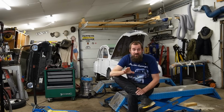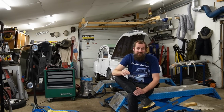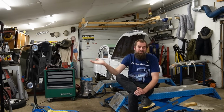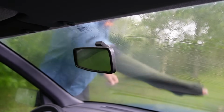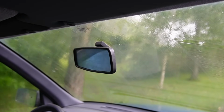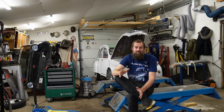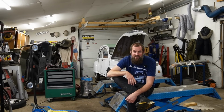And I started driving, only to find out a couple of meters down the road that the wiper blade was completely missing. So it wasn't really wiping anything, it was just smearing the water all over the place. So I jumped out of the car and went to the rear wiper, took the blade off that and put that on the front. And then I had a working wiper system, and I could drive it home. And here is the rest of the journey back home.